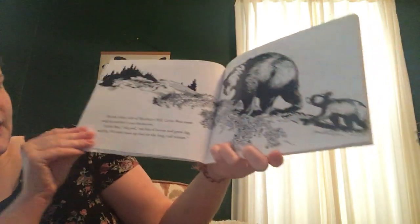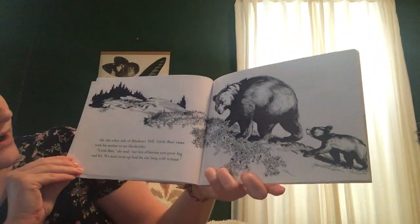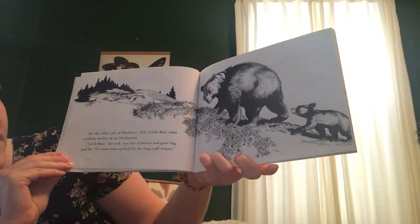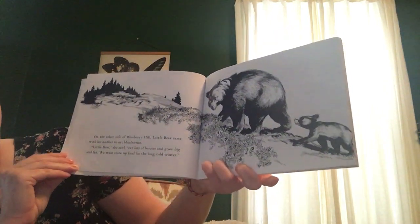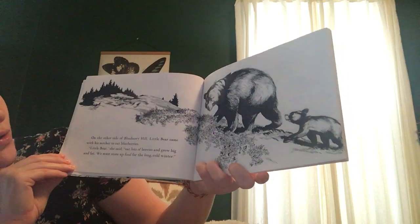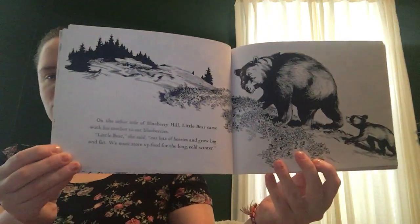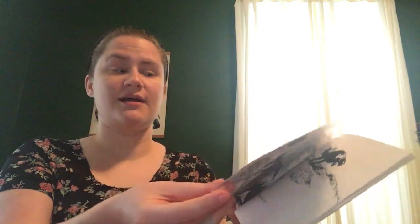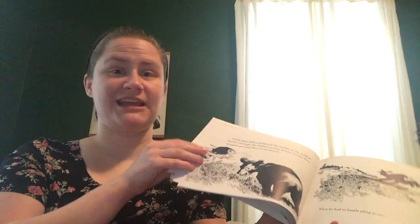On the other side of Blueberry Hill, Little Bear came with his mother to eat blueberries. "Little Bear," she said, "eat lots of berries and grow big and fat. We must store up food for the long, cold winter." So little Sal and her mom put blueberries in cans to keep them good for the winter, and Little Bear and his mom just eat them all up and store them in their belly all winter.